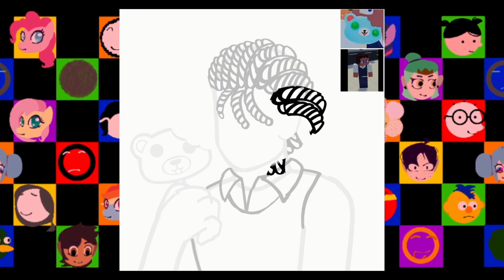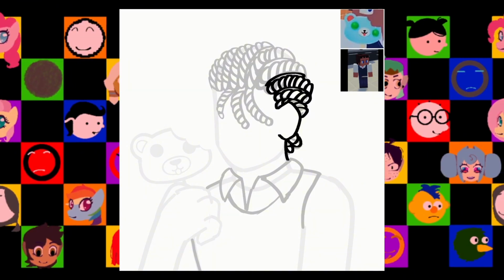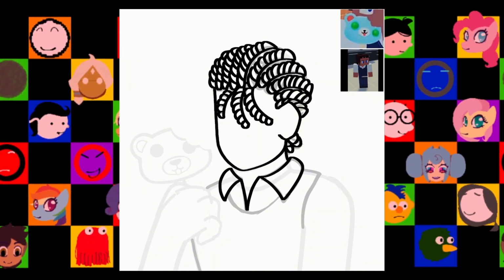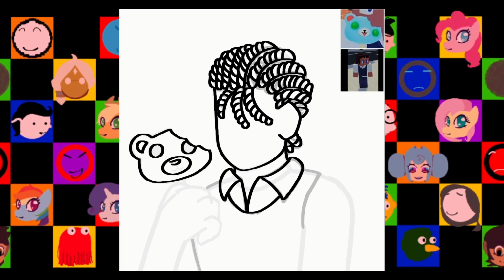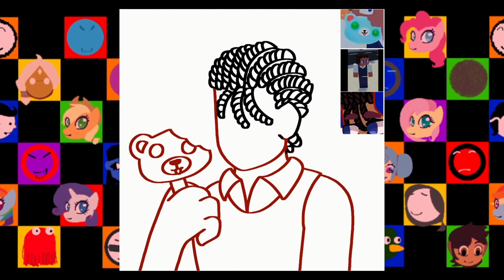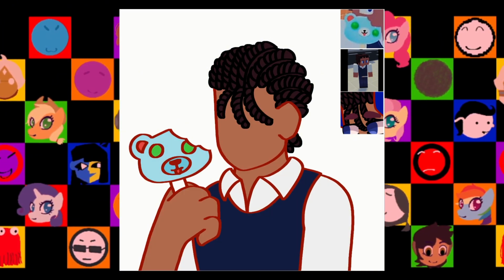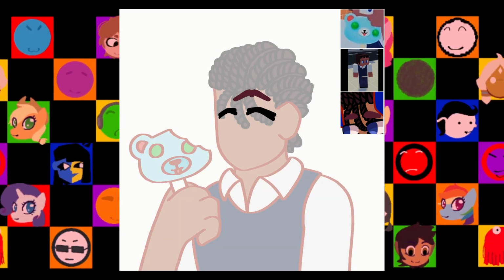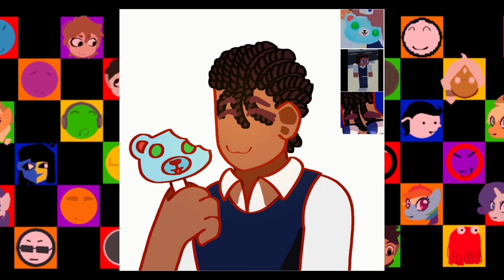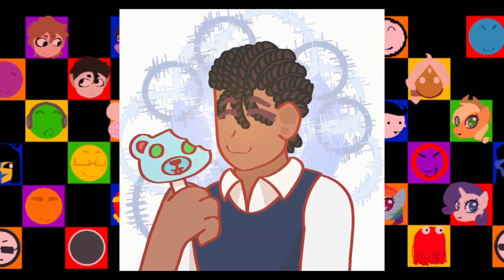I liked what I added behind Rise, not really a background, but the colors. For this one, I basically just copied and pasted the braids from the last drawing I did with Marlene, because I was actually really lazy and I didn't want to redraw all of those braids. That's kind of it.